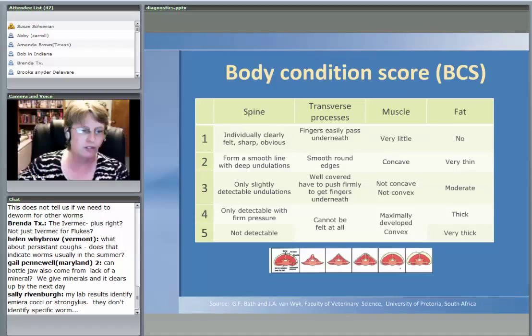No recommendations here in terms of whether or not you should deworm. This is just more information to factor into that decision. So basically the information that you'll read about body condition scoring is how to assign a score. And we do use half scores as well. And we want our sheep, really when you think about it, to be between 2 and 4. We want to stay away from 1 and 5. When we breed, we want them to be 3, 3 plus.